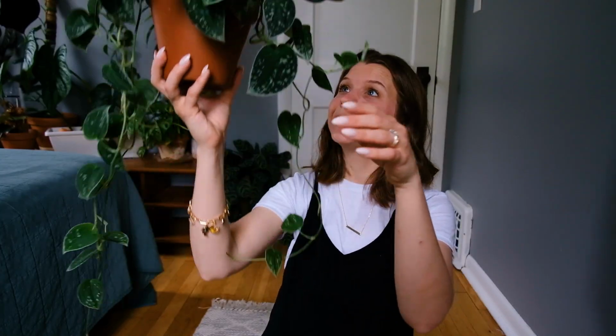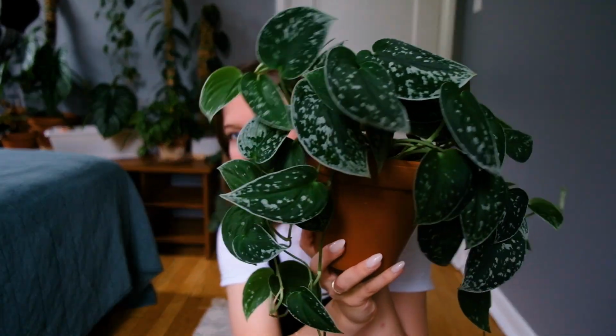And okay, let's just have a moment to look at her. Okay. She's actually started trailing really nicely. She's super full on top. And I'm just like, you're beautiful, girl.